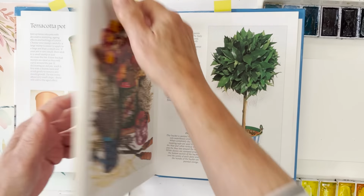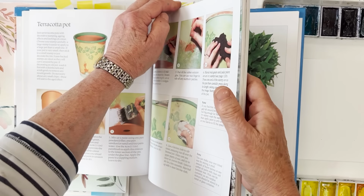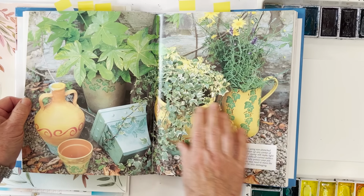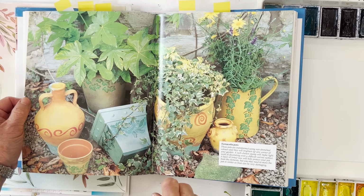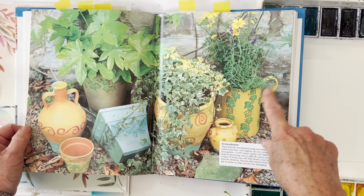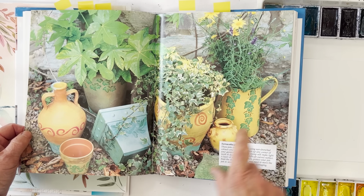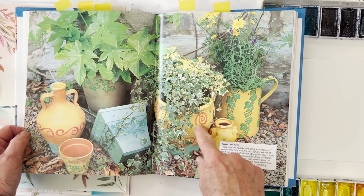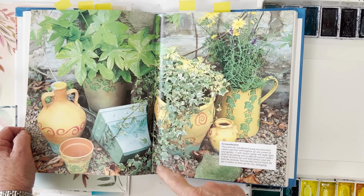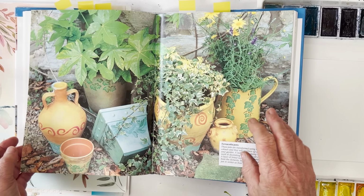And so then I went through a bit more, and I found this one. This is the next one I found. And I thought, oh yes, they've painted these terracotta pots and this metal, or maybe even plastic, watering can, and just a simple spiral, one of my favourite symbols, can make all the difference. And I thought, yes, yesterday we were potting up loads of plants outside.